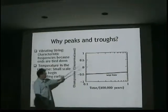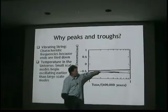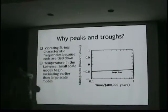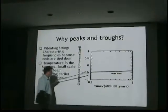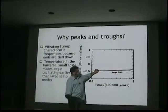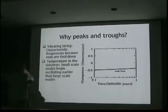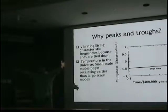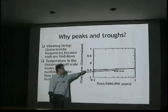And to look at this, what I'm plotting is the same clumpiness as a function of time. And time here is equal to 1 at that time when the universe is 400,000 years old. That's when all the oscillations stop and the photons just travel freely on their way. So a very large wavelength Fourier mode basically does nothing. And the reason for that is because the wavelength is so large that there's just not enough time for anything to happen to affect such a large-scale mode.